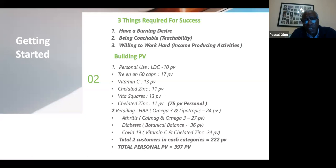Because zinc, if you notice that in South Africa, in Kenya, Uganda, Tanzania, zinc is always getting out of stock. Why? Because the public need a lot of zinc. So if you add up the personal PV for home use only, it's about 75 PV. That is the personal use. It could be more, it could be less, but let's assume that the personal PV you use is 75 PV.